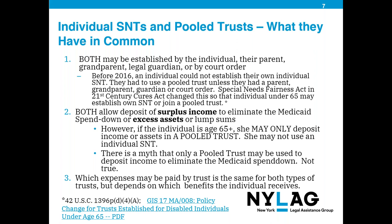I've heard a myth. A lot of people have a misunderstanding because they've heard of pooled income trusts, sometimes abbreviated PITs, and they think that only a pooled income trust can be used to deposit income to eliminate the Medicaid spend down. But that's just not true. It's true that the pooled trust is most commonly used for people who aren't depositing a large amount of assets into a trust, but you can also use an individual SNT to deposit excess income to eliminate the spend down. And which expenses may be paid by the trust is the same for both. Whether you're using an individual SNT under the age of 65 or a pool trust, those rules are the same, which we're going to talk about soon.